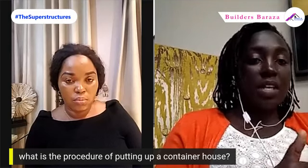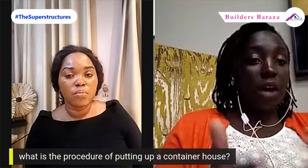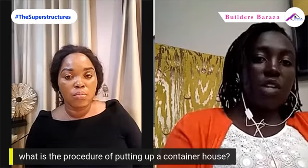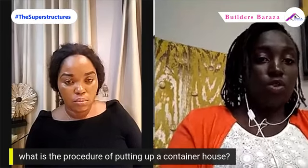Our company has a team of designers who will walk you through your idea and complete to a drawing that you can work with. After that, you go to the purchase of containers. Now, for construction of a house, it can take between a month to 2 months, depending on the size of container that you're going to get.